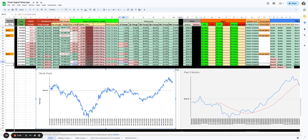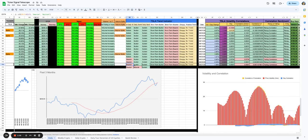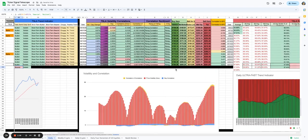The thing that is slightly negative, and I'll be honest about it, is that we can see here we have seen the bearish trend change on the short term as well as on the intermediate term. We're going to get a bearish intermediate term here on Tesla going into tomorrow.